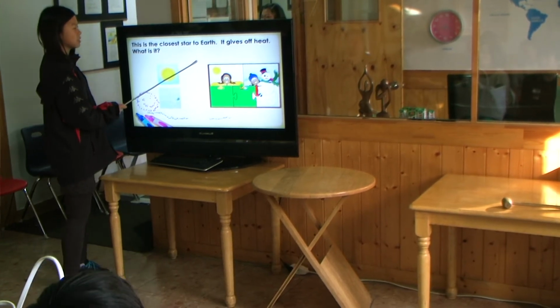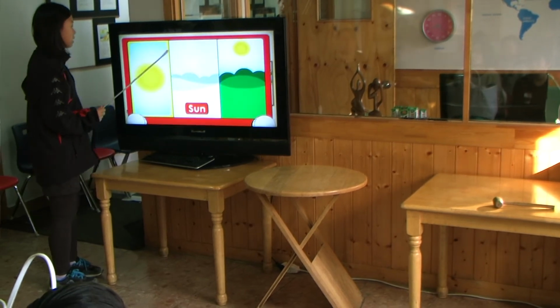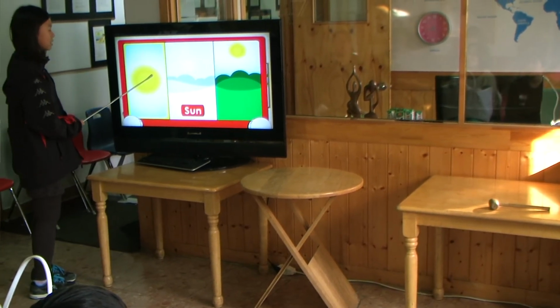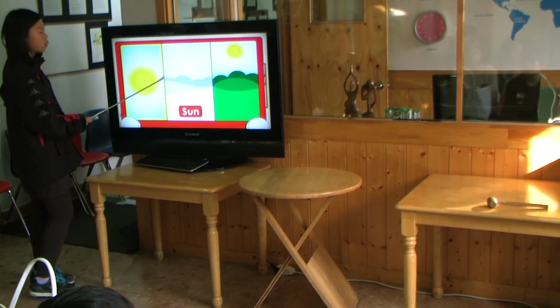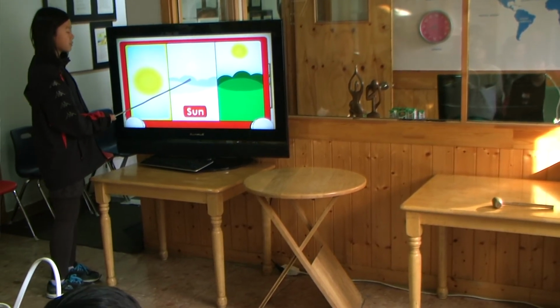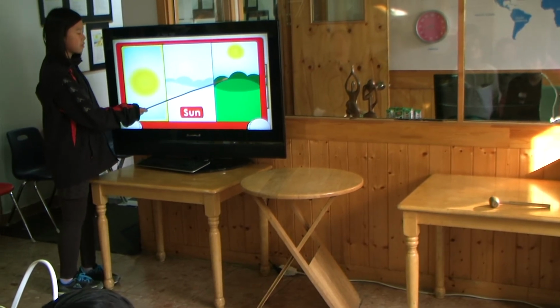This is the closest star to Earth. It gives off heat. What is it? Sun! The sun is a star. It is the closest star to Earth. It gives off heat and light. When the sun is further from Earth, it is winter. When the sun is closer to Earth, it is summer.